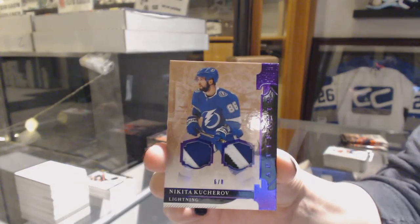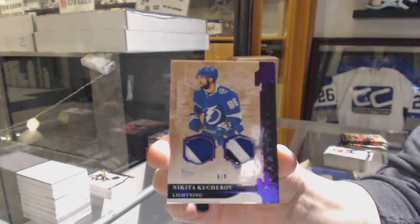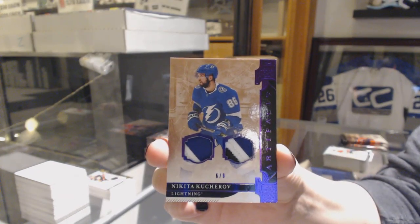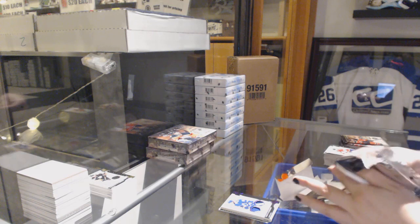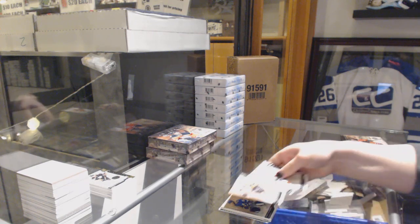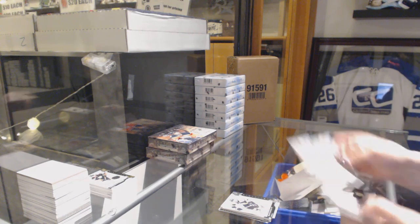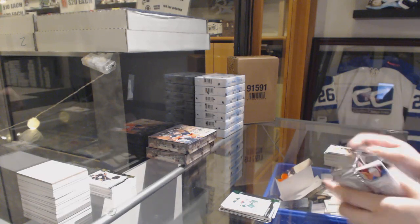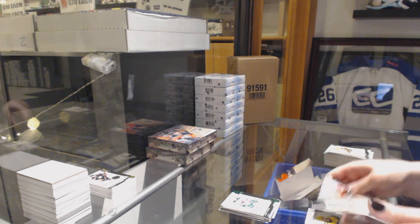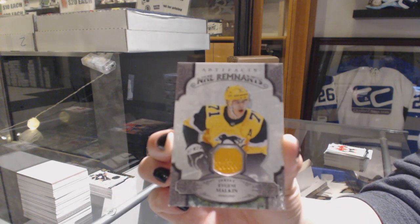Numbered to 8. Brad Marchand. Numbered to 99, Emerald for the Minnesota Wild, Jason Zucker. And we've got a Remnants jersey for the Pittsburgh Penguins of Evgeni Malkin. We are destroying patches.